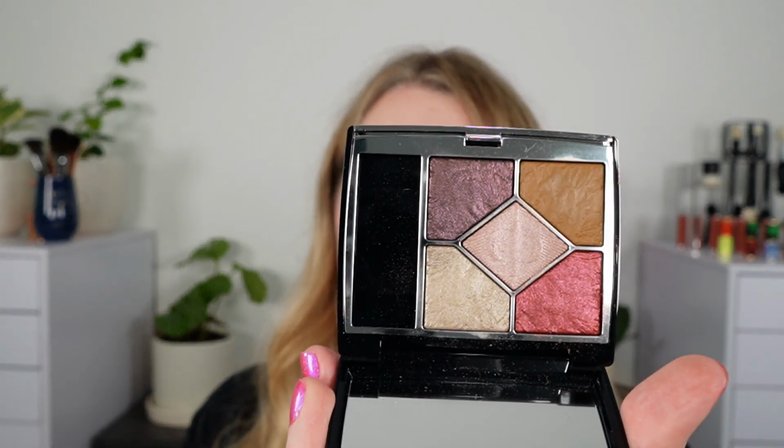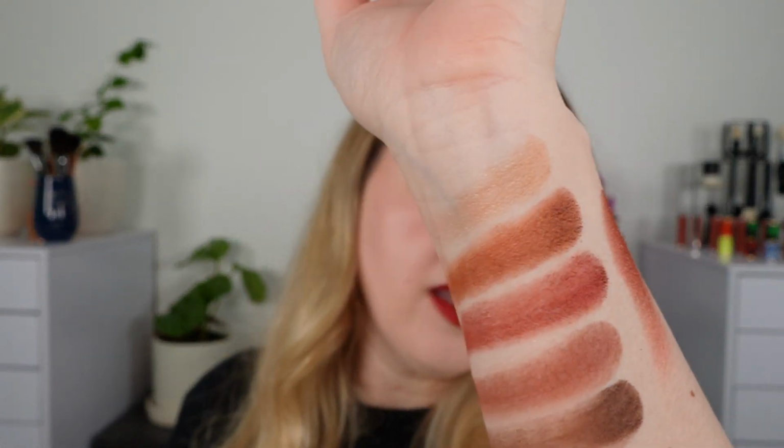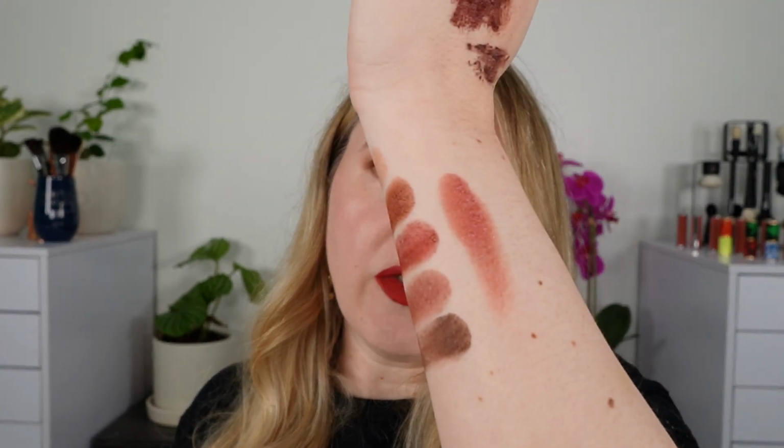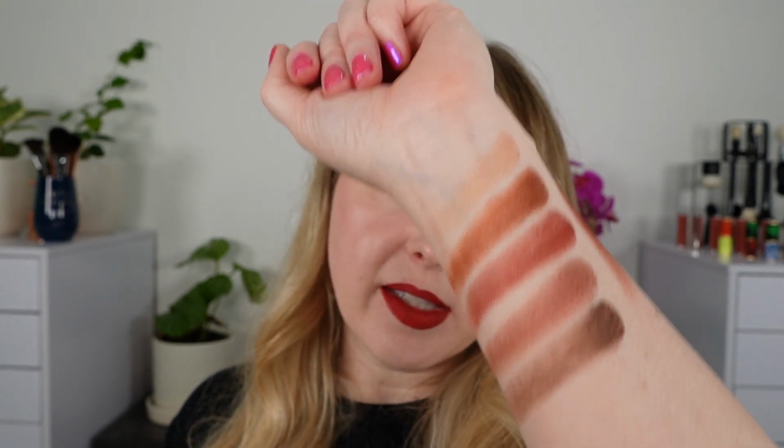This is Early Bird 659. This was limited edition from last fall. So this is the red shade in here, and you can see that this is really going to be more pink, and it is going to be satin, but it's a much softer red. So this shade from Early Bird is a stronger satin. Again, the one here is a little bit more matte in the Reflexion palette.